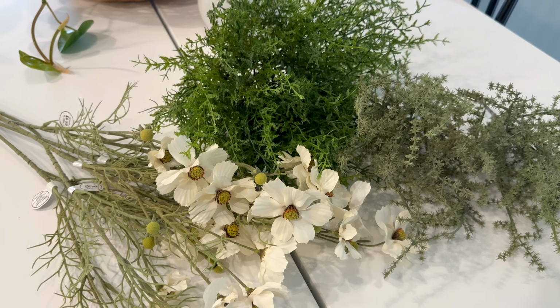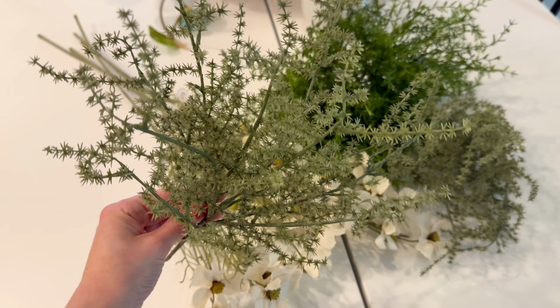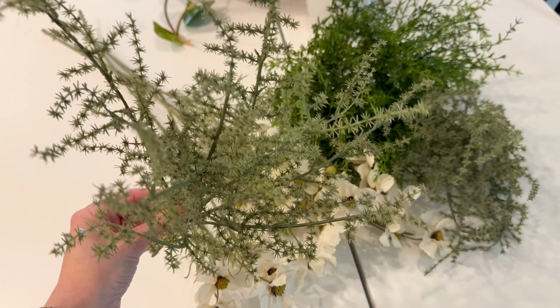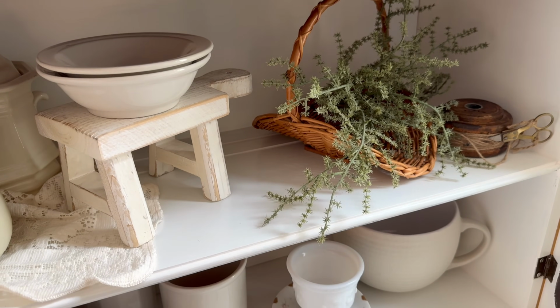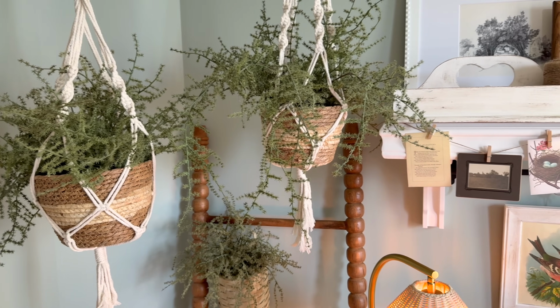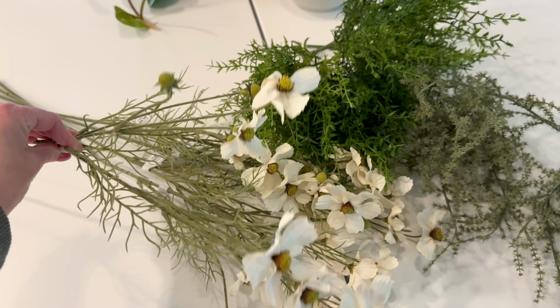I like the muted tone of these asparagus bushes. They also have a lot of movement and they are great styling pieces to have year round. I use these in arrangements, my hanging baskets, and I style them alone or with florals.